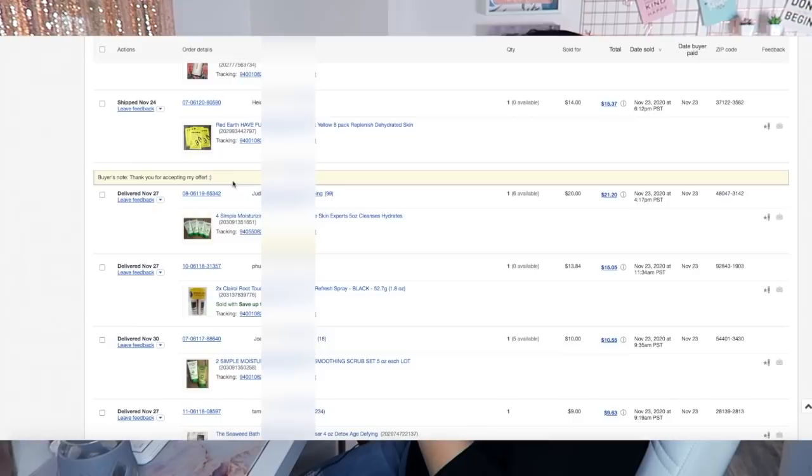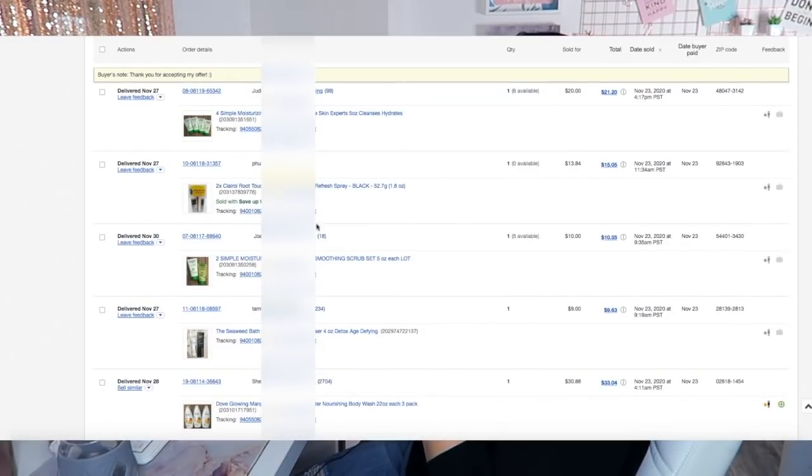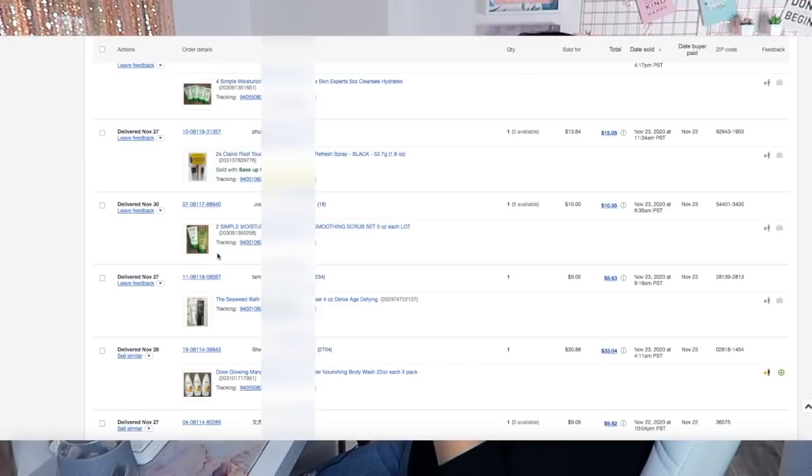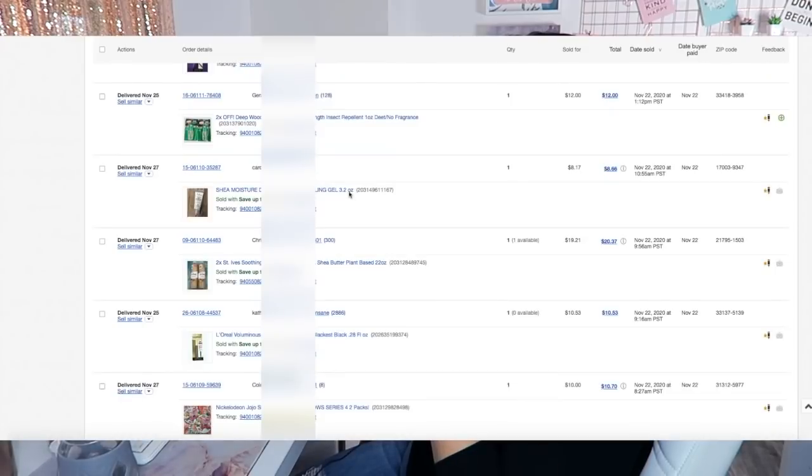Here's a pack of 8 hydrating Red Earth face masks, sold for $14. There's a 4-pack of Simple Moisturizing Face Wash, sold for $20 on best offer. A 2-pack of Clairol Root Touch-Up, sold for $13.84. A 2-pack, one Simple Facial Moisturizing Face Wash and then a face scrub, sold on best offer for $10. Here's a 3-pack of Dove Glowing Mango Butter and Almond Butter Body Wash, sold for $30.88. Here's a 2-pack of the Off Deep Woods Sportsman Max Strength Insect Repellent, sold for $12 on best offer.